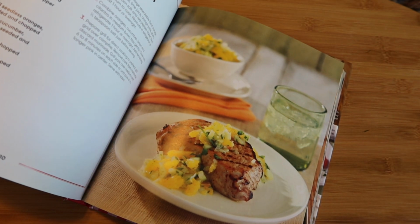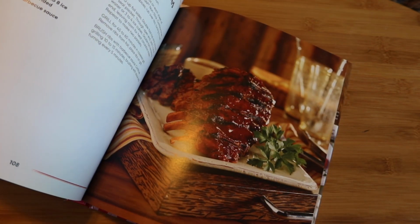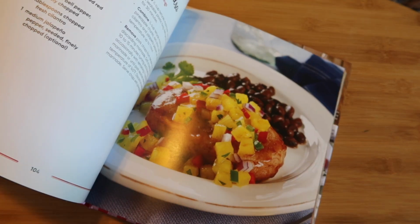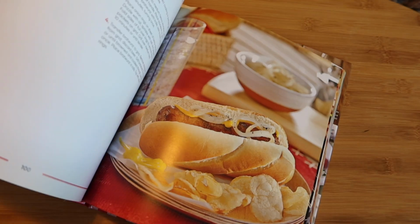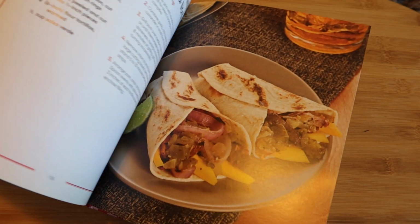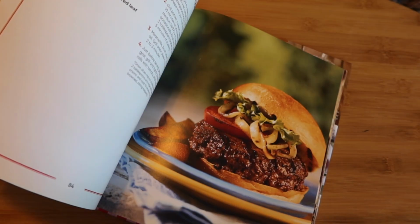Oh, shish kebab. Those are pork kebabs. Cuban garlic lime pork chops, baby back barbecue ribs, grilled pork and pita, brats, beer brined grilled pork chops. Ooh, just a lot of goodness in this one.